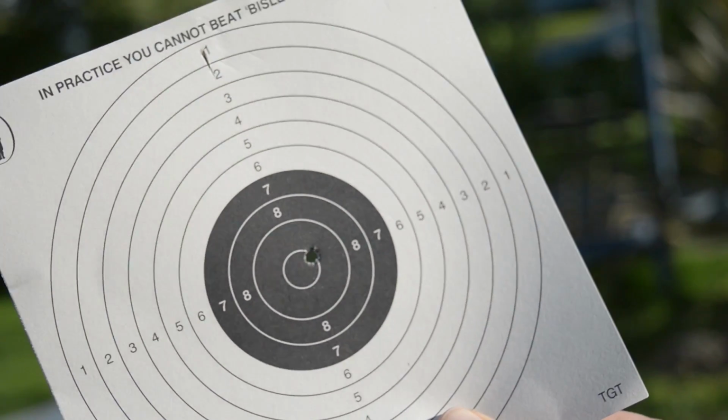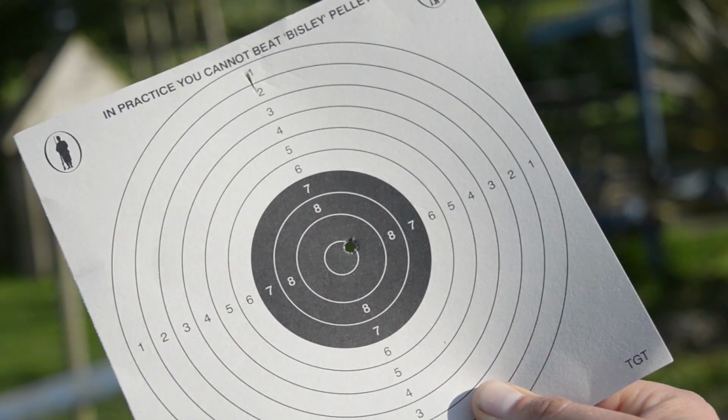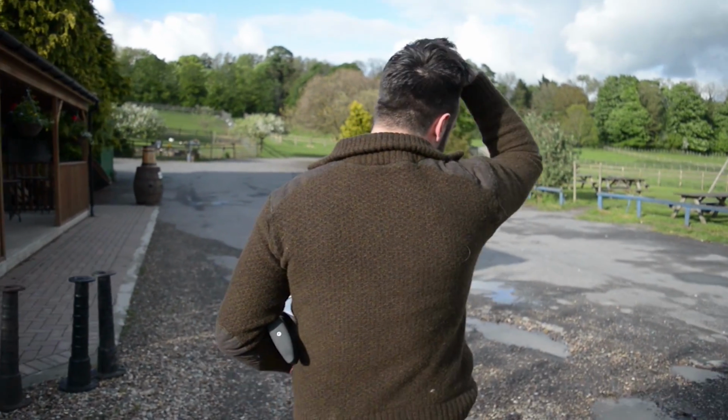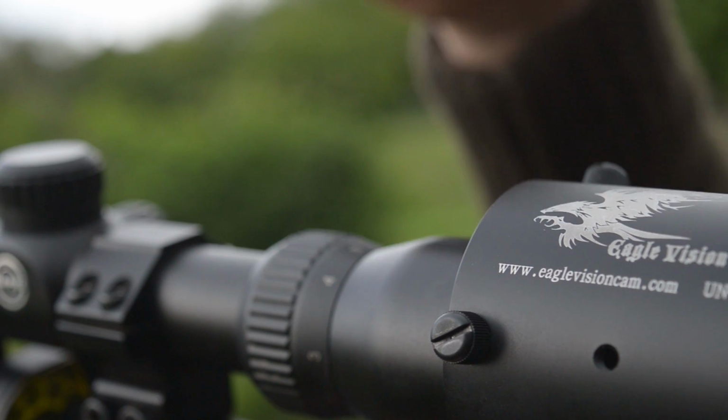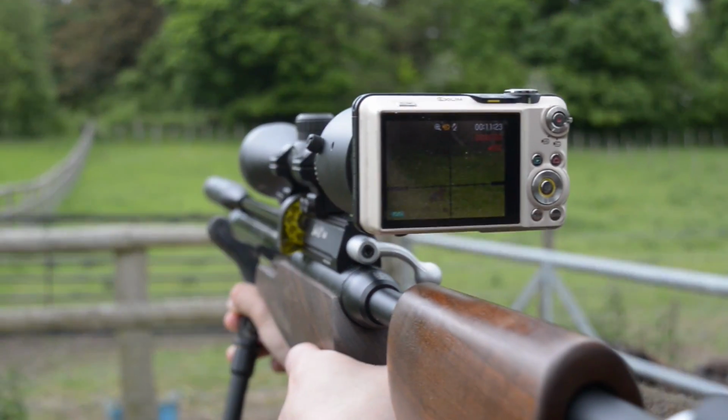Yeah, I'm pretty happy with that. It's almost in the ball. So yeah, ready to go now, I think. This evening, Cai has rats, rabbits and ferals in his sights, and on his sights we've attached the Eagle Cam adapter to try and get some slow-mo action.